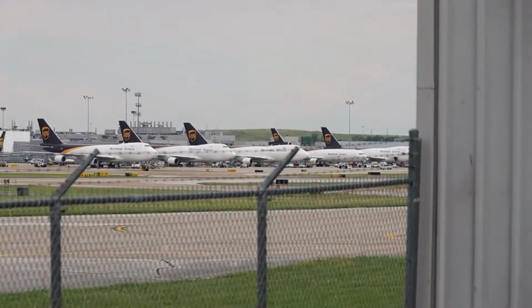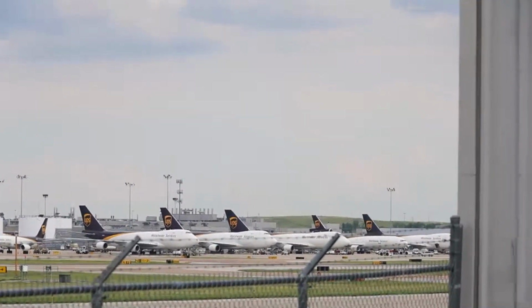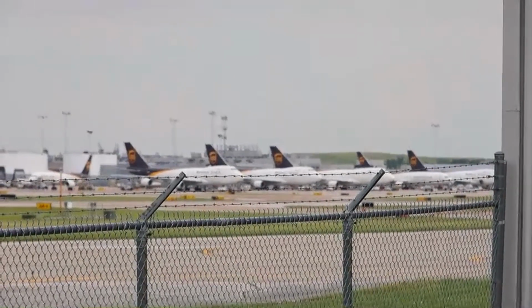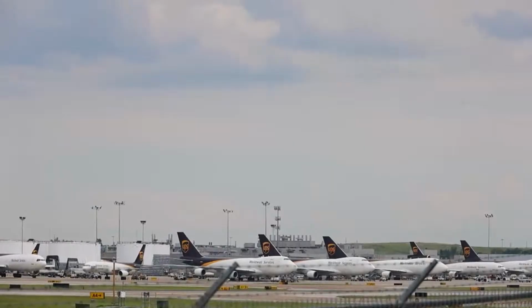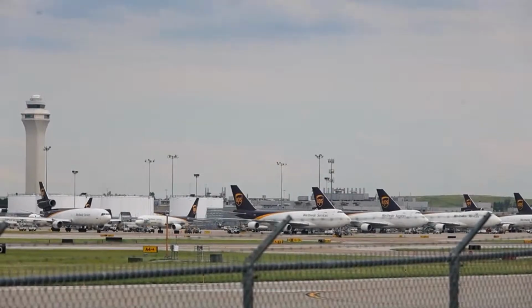And next in line, we have UPS 2636 going out to San Diego, California, everybody. San Diego, California, 2636. This is November 372, Uniform Papa. And look at that line of 747-400s we have right there, three all next to each other.